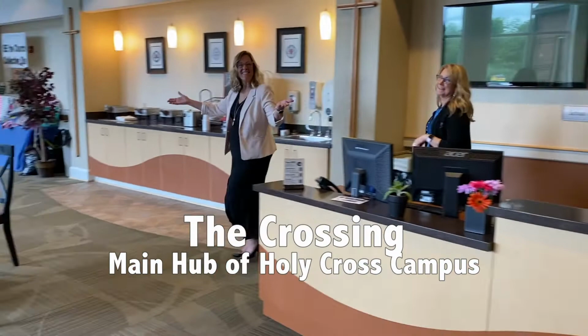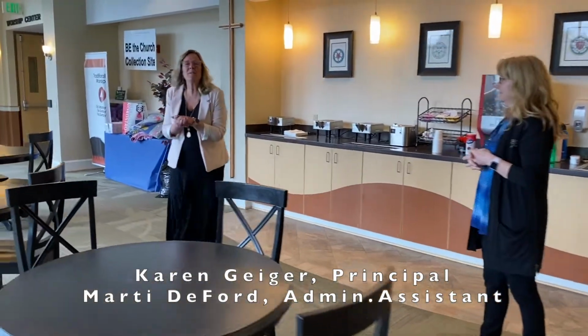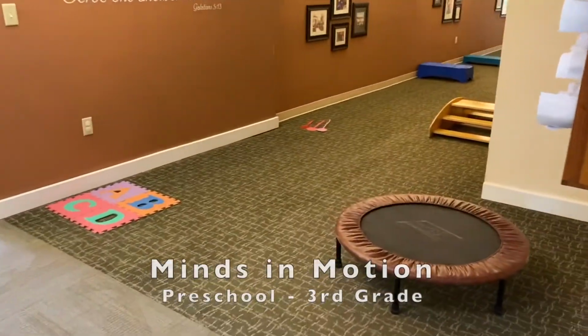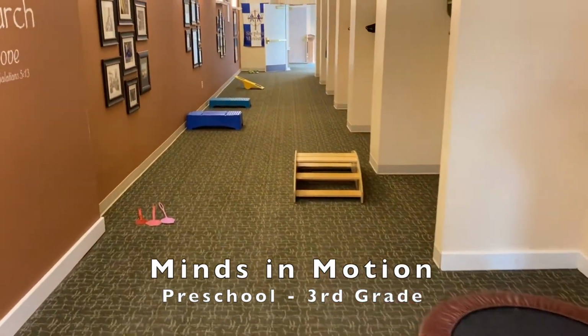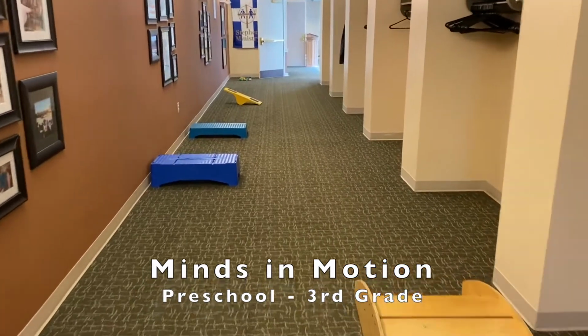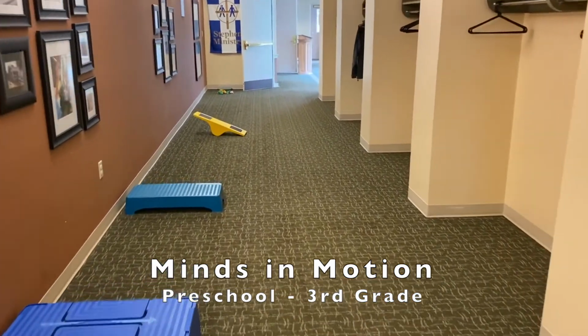This is our crossing. This is on the main hub. Look, we have coffee. You're welcome to come and sit and wait in here, visit with your friends. So this is a hall we use for Minds in Motion for preschool all the way up through 3rd grade. It's a great movement activity if you just have lots of excess energy that kids want to get out, but it also is great for the brain. So it helps the 4 quadrants of the brain speak to one another.